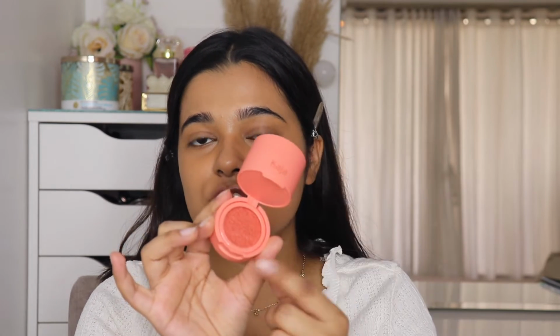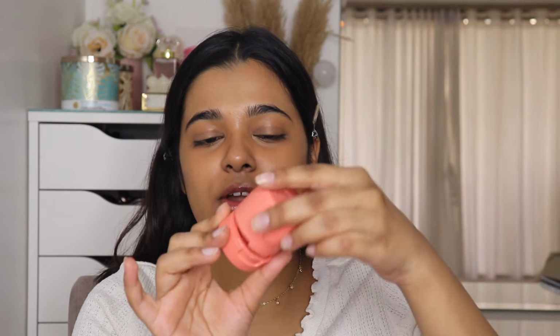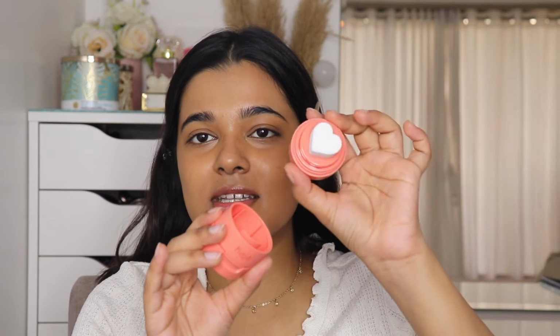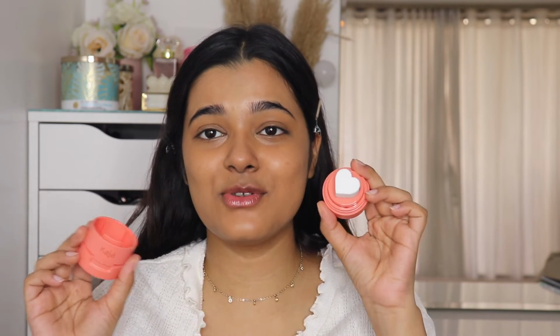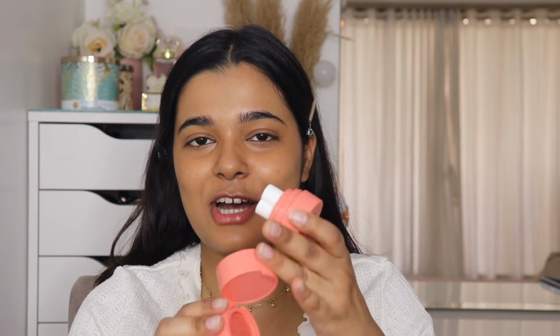So you have a cushion blush over here, and on the top you have this stamp. It's a heart-shaped stamp, and tell me this is not the cutest thing that you've ever seen. This is literally the cutest piece of makeup that I have in my collection, and it looks so cute. I almost don't feel like dipping this into the blush, but I'll have to. So you just have to dip this into the blush, into the cushion, and you stamp it on your face and then you blend it.